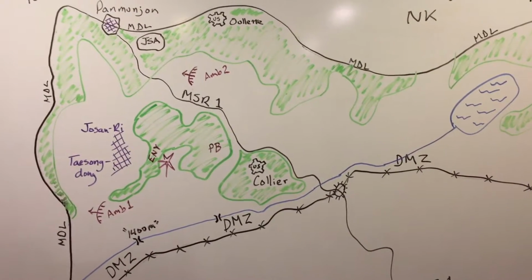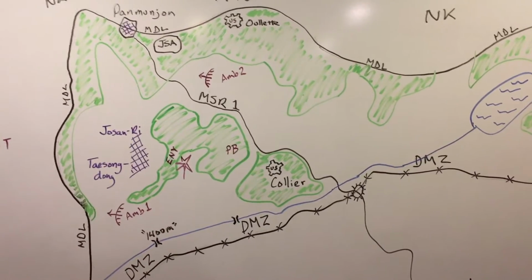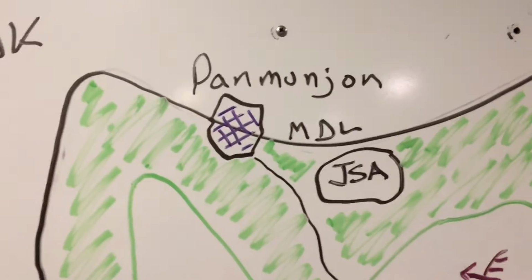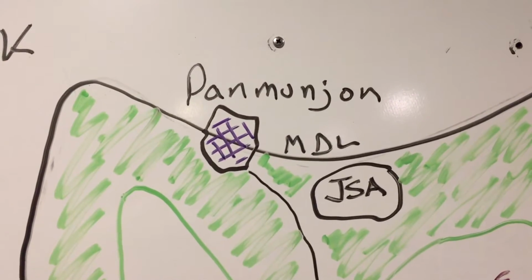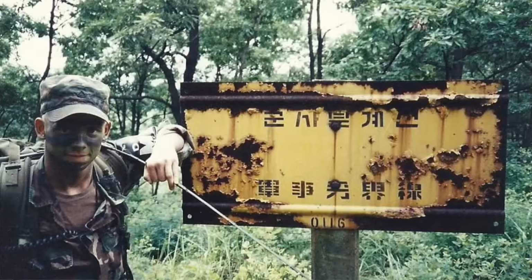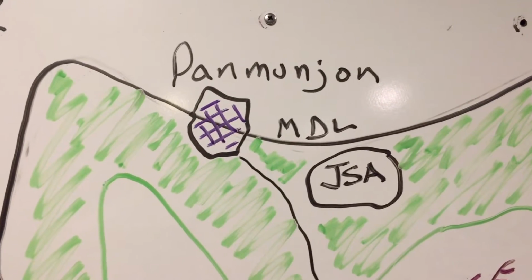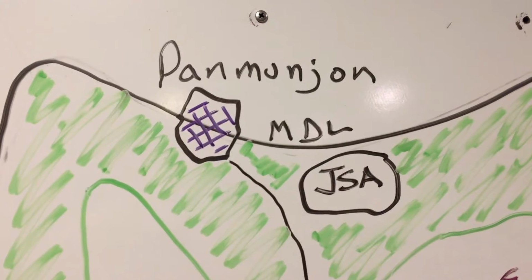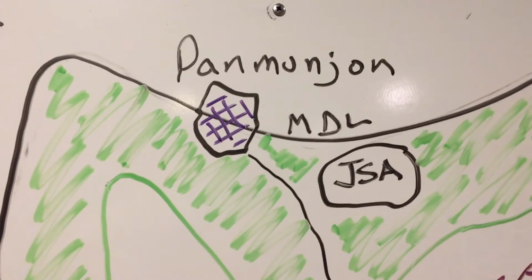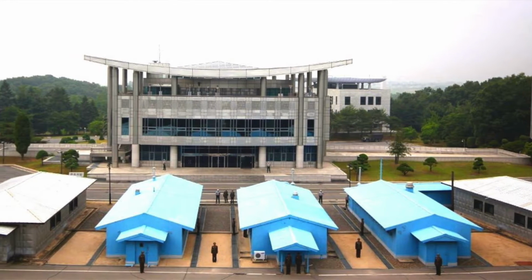And it runs 151 miles across the peninsula, but the U.S. sector is approximately 2 kilometers by 2 kilometers. And it centers here on a small, it's not truly a village, we call it the village of Panmunjom. Actually, that's supposed to be Panmunjom with an M at the end, my misspelling. You can see the military demarcation line. And then you'll see this little area called JSA, Joint Security Area. And that is the ROK and U.S. forces camp. And the little purple hash marks there indicate a village. And again, Panmunjom is not truly a village, but it is a lot of buildings and gardens.